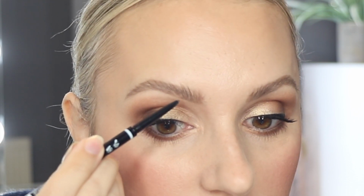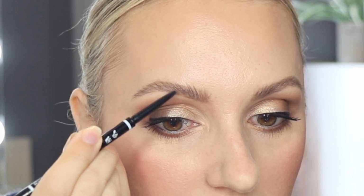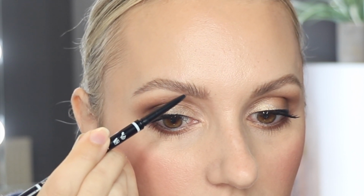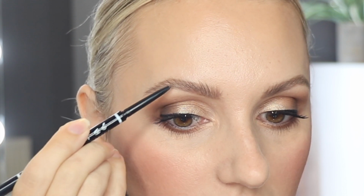So now this side is completely dry, I'm just going to go back in with my pencil and just fill in that bald area that the brow finish has uncovered. Very, very lightly, just fill that in a little bit. And that's it. Simple as that. Okay, so the brows are done.